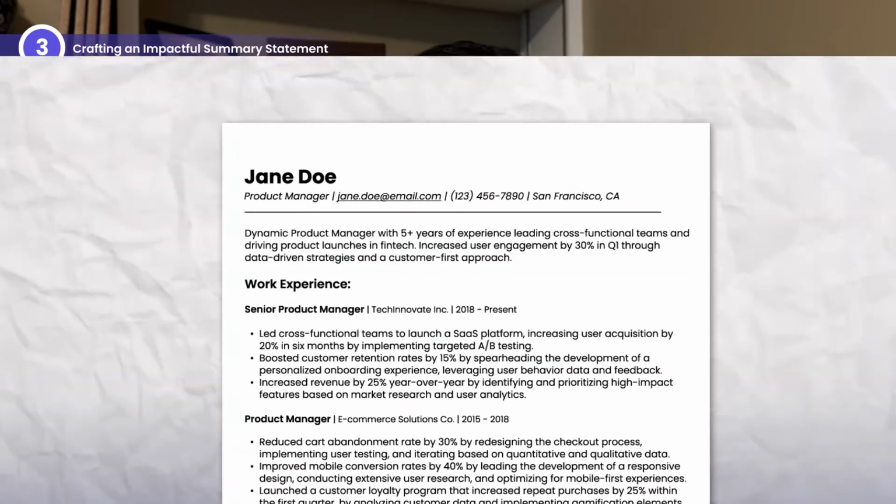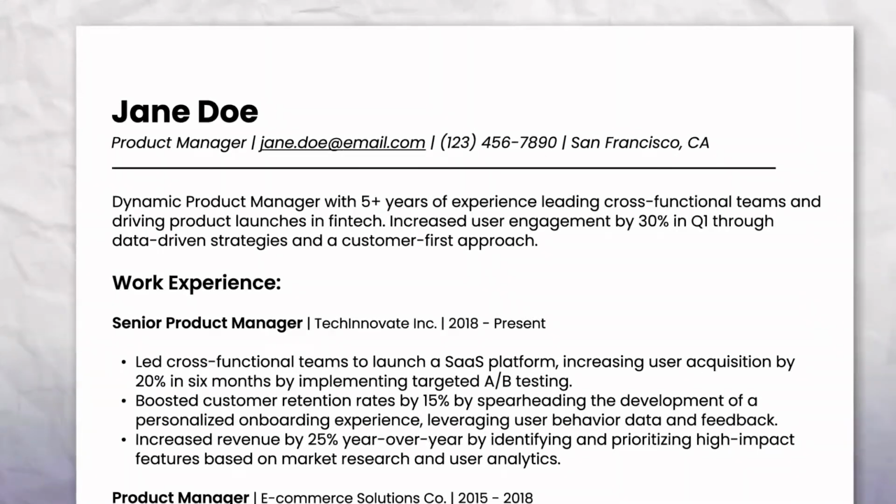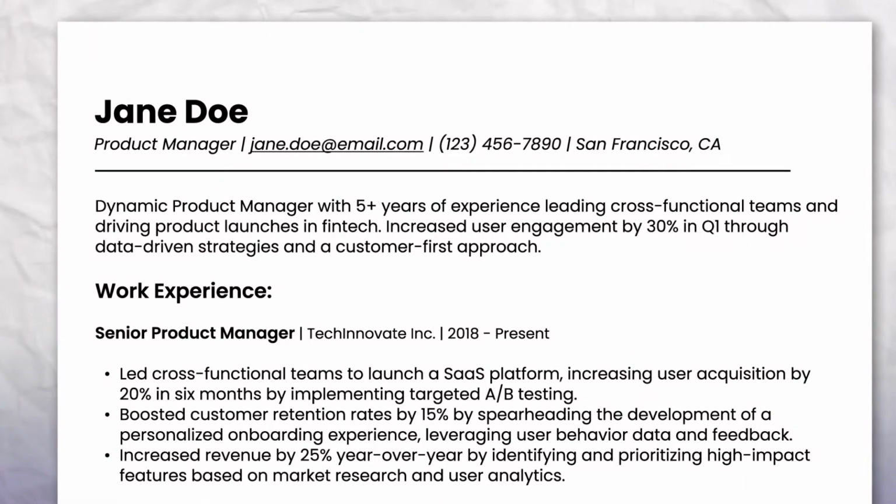What do you want to be remembered as? For example, a good summary statement is a dynamic product manager with 5 years of experience, leading cross-functional teams, and driving product launches in fintech. This gives a quick summary of you as a person, but it doesn't need to go into tons and tons of detail. Next, let's look at the actual structure of the resume bullet points.